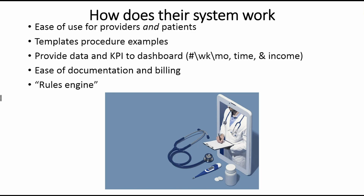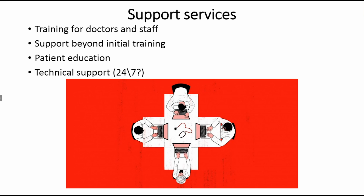Another feature that you want to look for is a rules engine. A rules engine allows the vendor to verify that the patient has coverage for a virtual visit, and then the vendor submits a clean claim to the third-party payers. This reduces denials, and this reduces your patients' and money that is in accounts receivable.